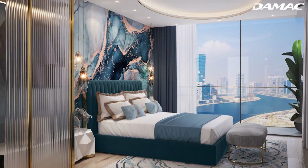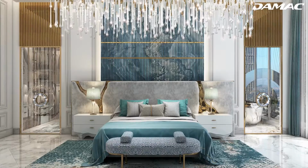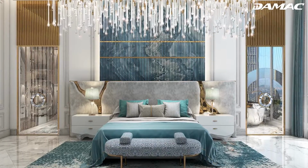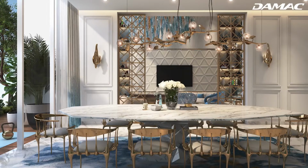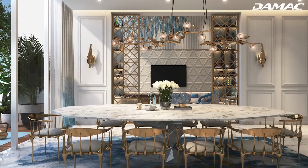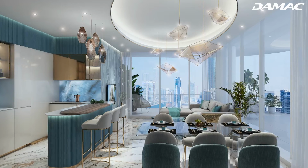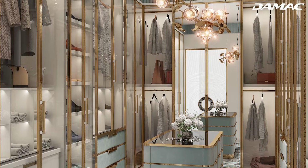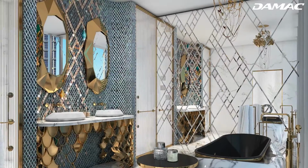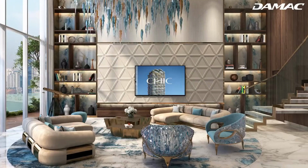Whether we live in a studio, a 1 or 2 bedroom, or super luxury home, every habitable inch of Chic Tower has been designed with our well-being in mind and executed with uncompromising quality. Apartments here are the epitome of luxury, inspiring serenity with their masterful use of space.